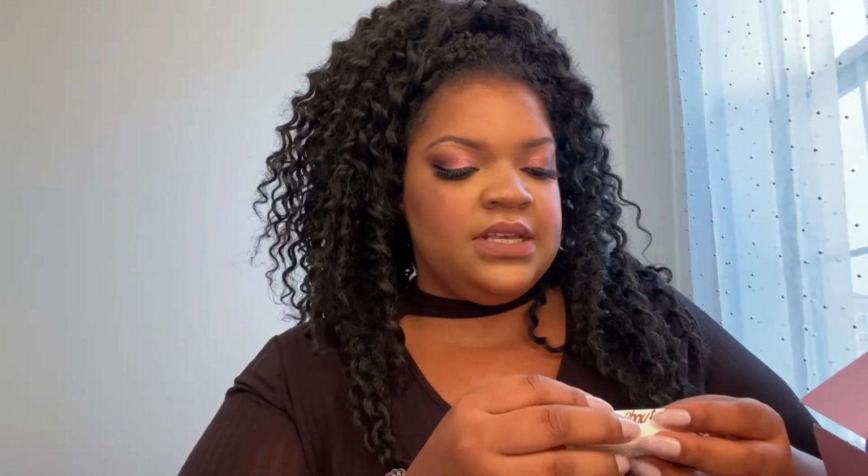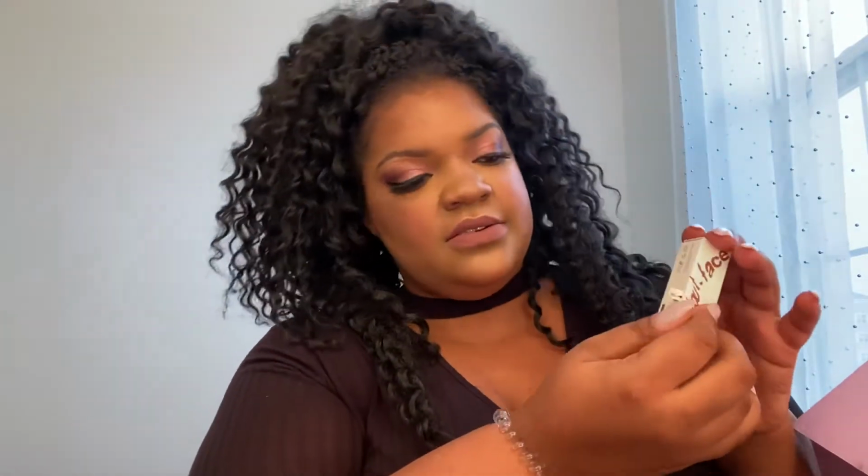Oh wow, I should have waited to use this, because I was not feeling this lip. This is a Smashbox. First I had the McGrath on, I didn't like that. Then I put this on, and it's not that I don't like it, it's just not what I was going for. I forgot there was a lipstick in here. This is from About Face, and it has a little peel thing. So that's cool.